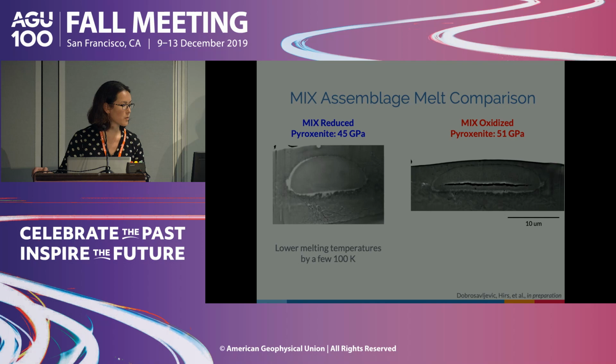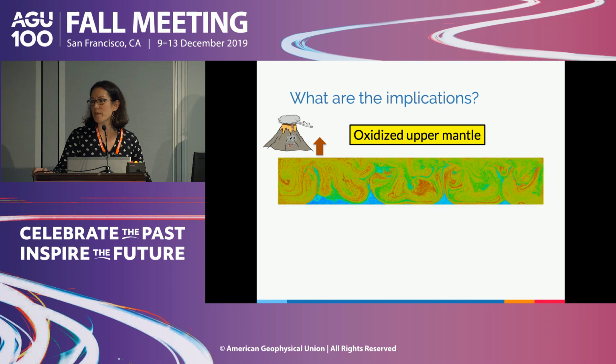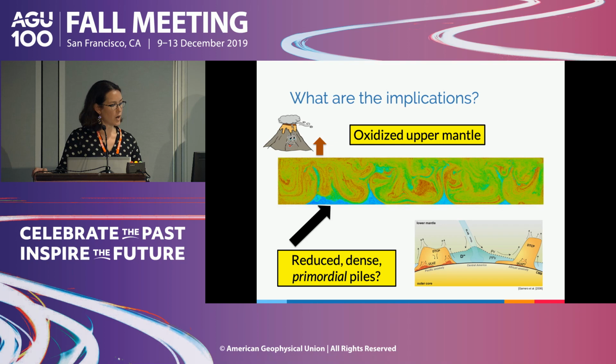Okay. So what are the implications for all of this? Just taking that last screenshot of our convection simulation, that means that we could have an oxidized upper mantle. Great, that seems to be the going suggestion. This oxidized upper mantle could then buffer any atmospheres that are forming currently as well as early on. At the bottom, we could have reduced, dense, maybe primordial piles along the core-mantle boundary. These reduced piles would also have lower velocities, 10% in VP, 30% in VS.